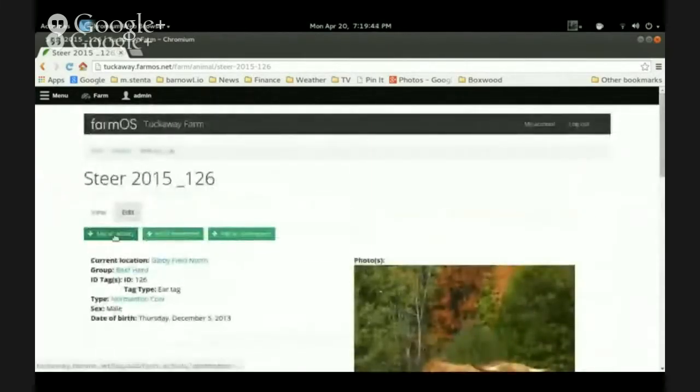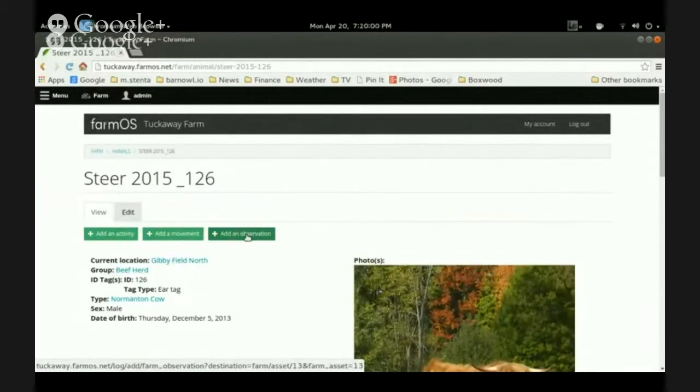Other types of logs include activities. So you can record a specific activity of an animal or a piece of equipment or planting. Observations are another type. Observations would be like a passive log entry where you're out in the field and you notice something and you want to record it and take a photo. I had a falcon attack my chickens the other day, and after that happened, I took a picture of the chicken that got wounded and kept track of the incident and activity like that.